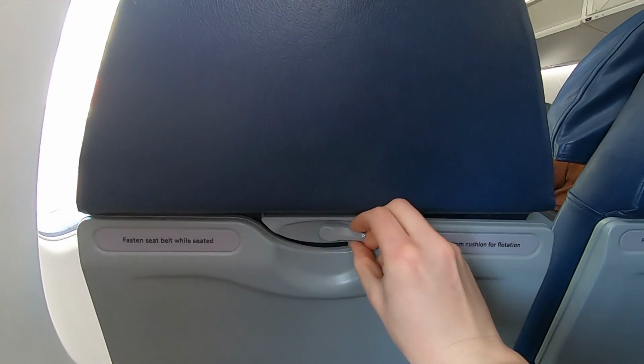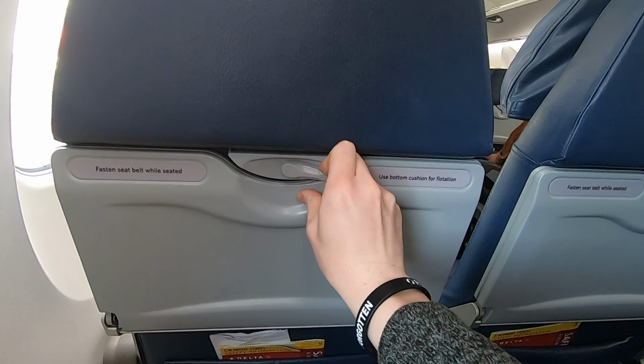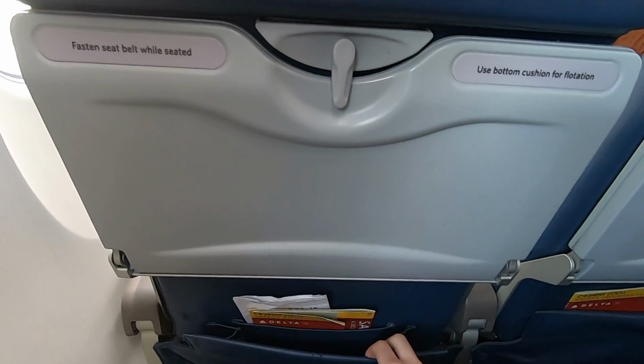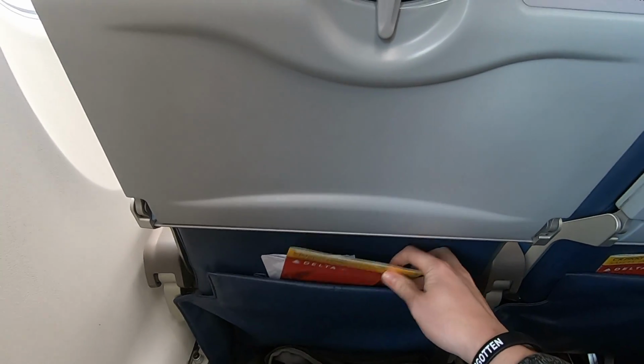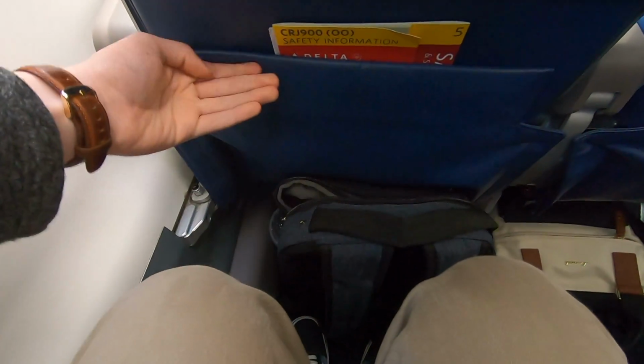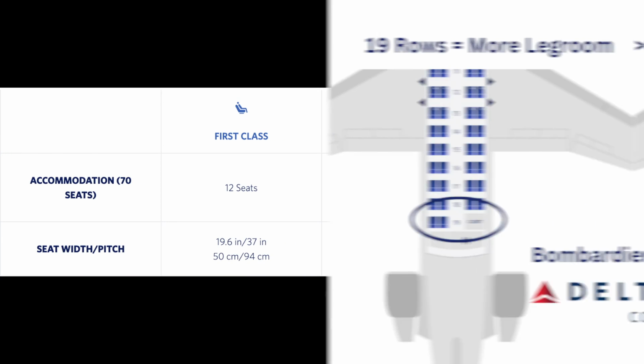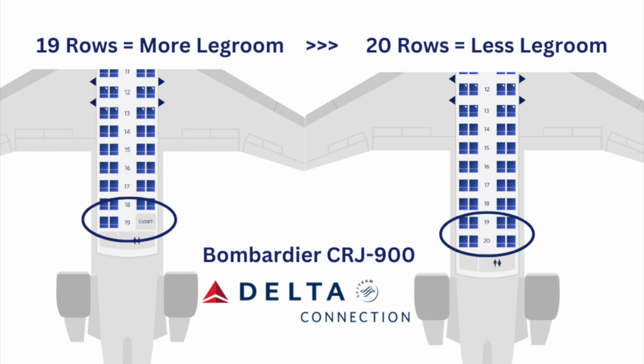The seats feature a big tray table, and a seatback pocket with a safety card and an air sickness bag. The legroom I had on this flight was the best I have ever had in economy class. So I'd say if you want to upgrade to Comfort Plus just for extra legroom, there's no need to do it. If and only if you're on a CRJ-900 with 19 rows instead of 20, like I am.